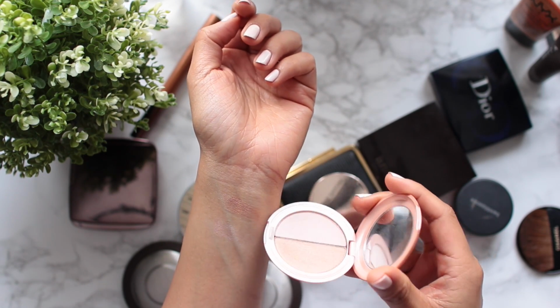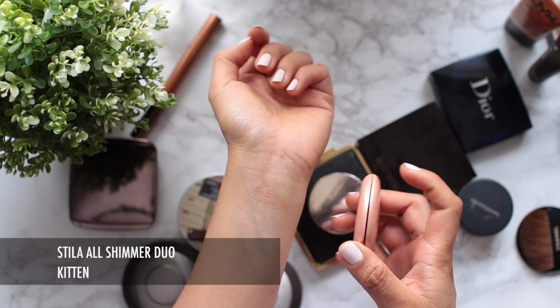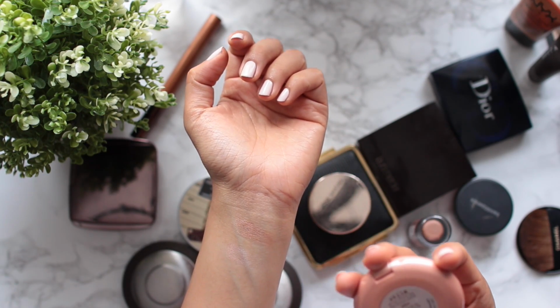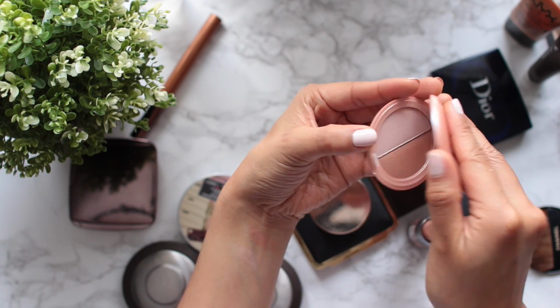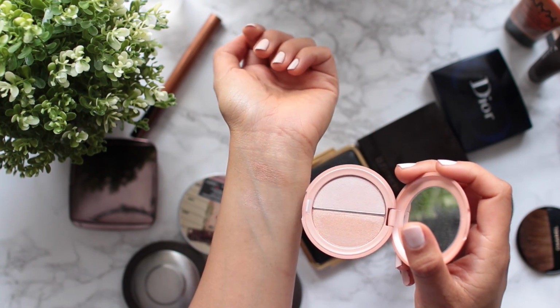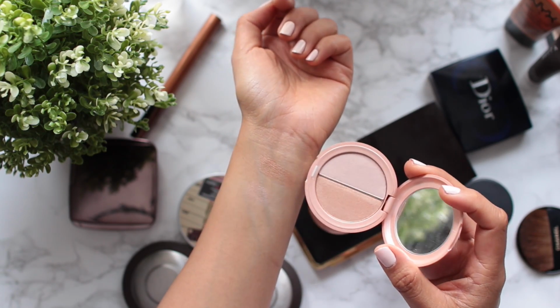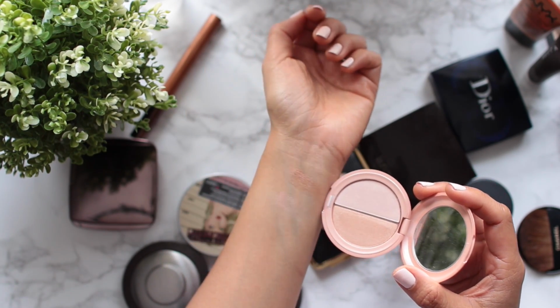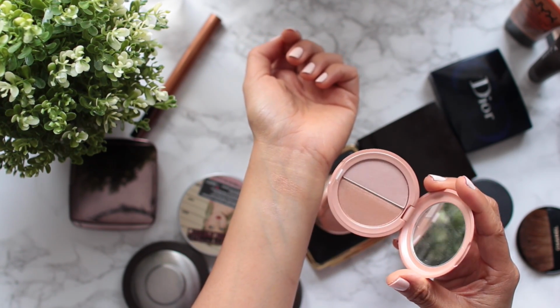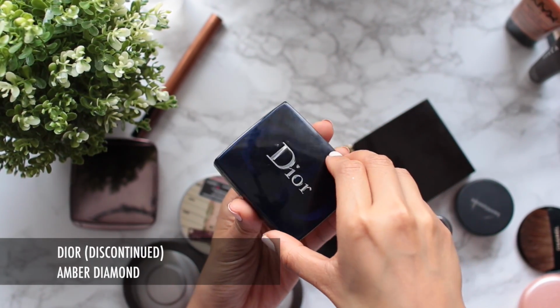I don't reach for this Stila All Shimmer Duo very often, but it's still really pretty. I love especially this kind of champagne shade here. It looks so nice on the skin. Between the two, that's the one that I actually use. I'm not a huge fan of the pale pink shade, but it's still a beautiful powder, so I'll keep this one for now.